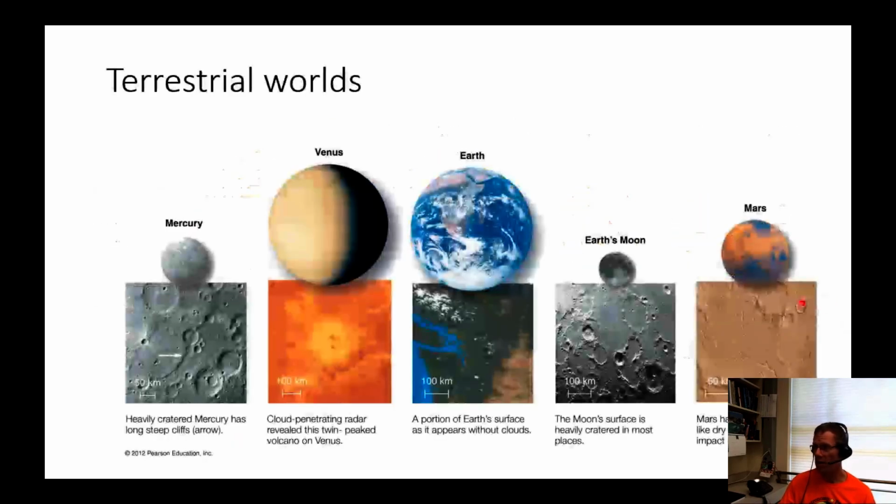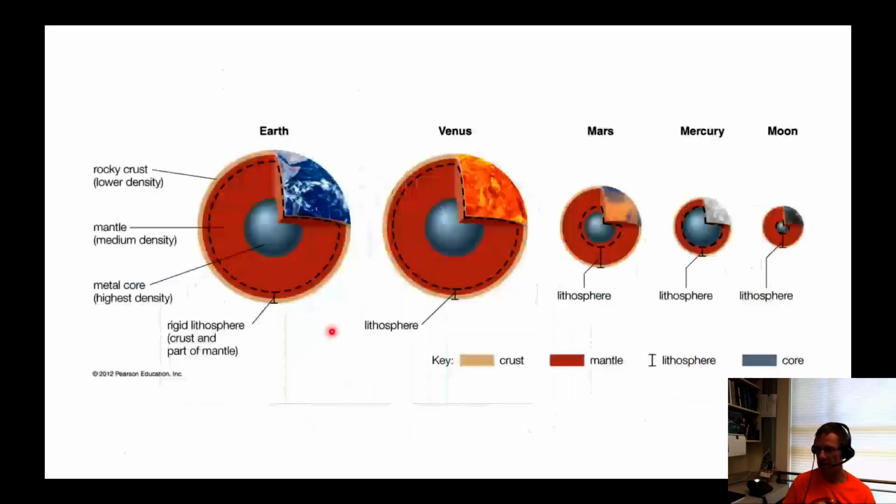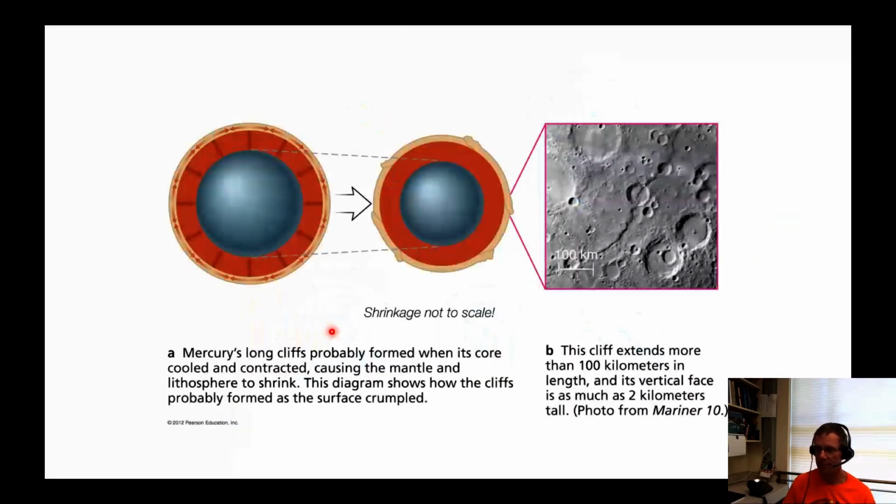So with here, you can sort of see the comparison. Lots of craters for Mercury and the Moon, some craters for Mars, very few observable craters on Earth and Venus. Back to this ridge here on Mercury.